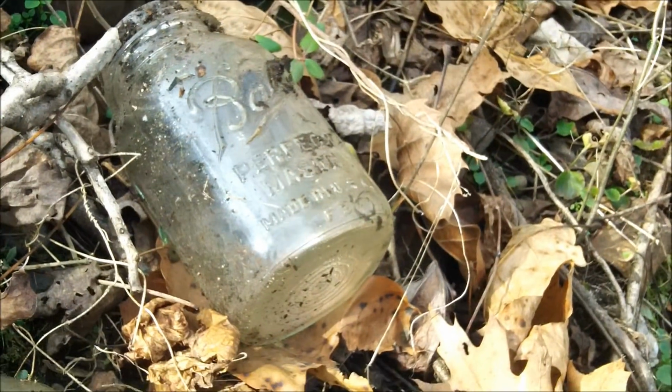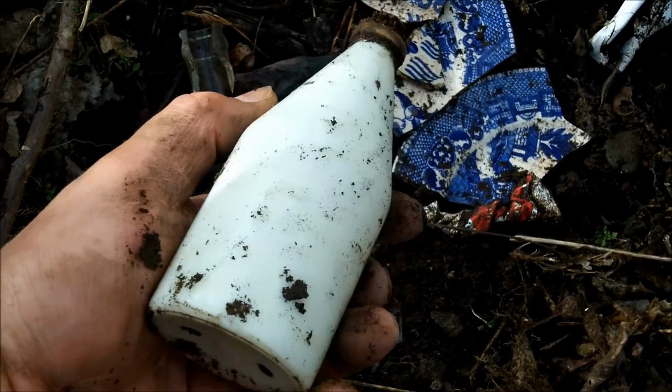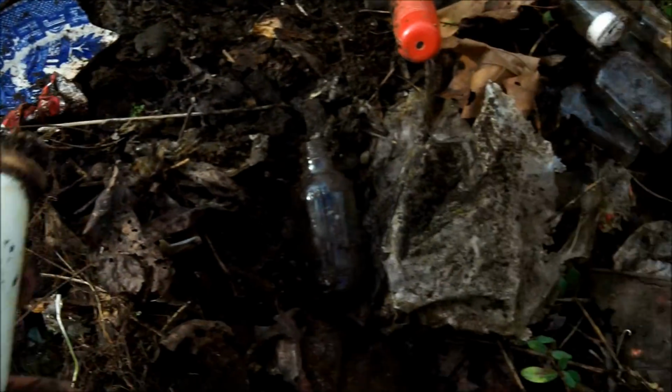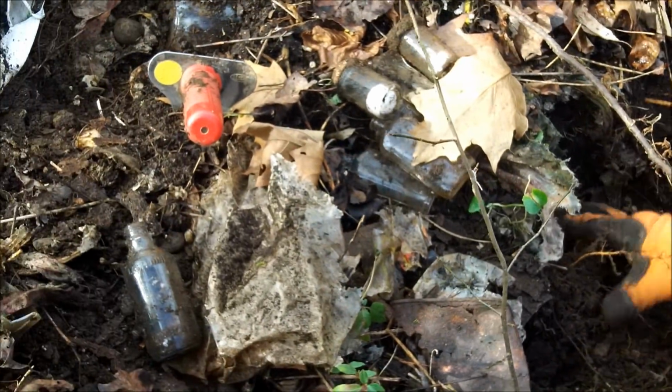And a really nice Ball jar over there. And a couple. I know a bunch of you guys recognize this one. That's Old Spice. That's neat. So we're going to keep on digging here and see what else comes out, but it's everywhere.